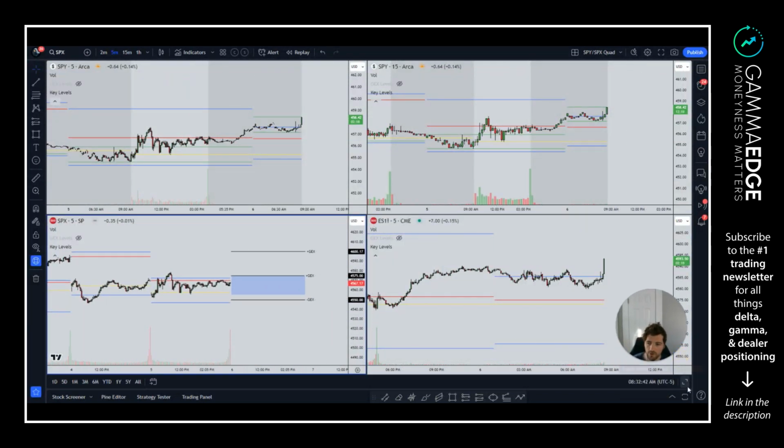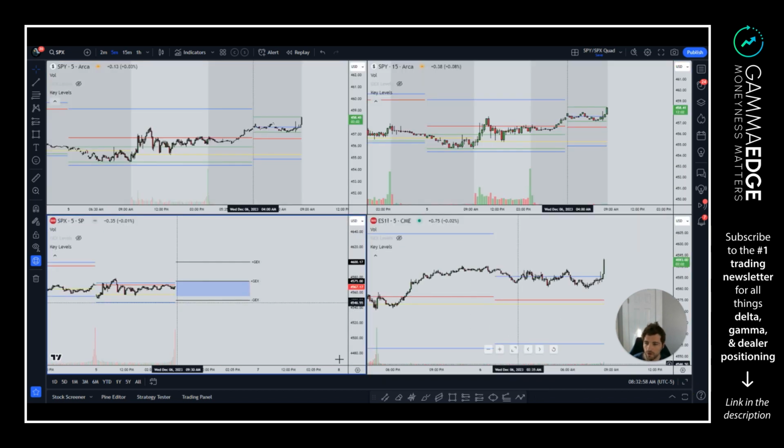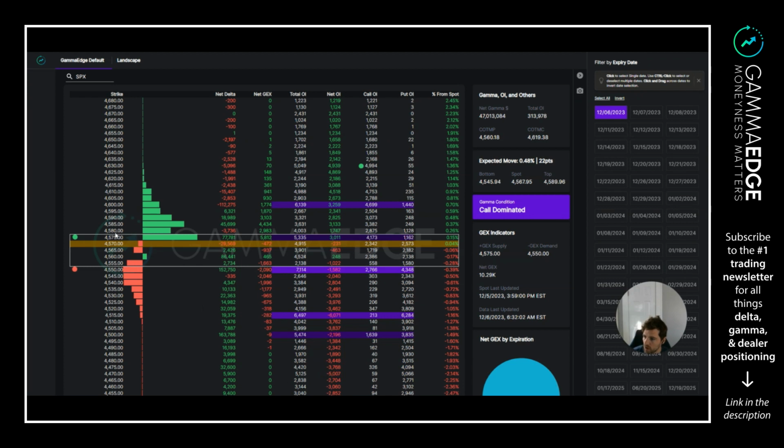Let me blow this up for you guys. So the transition zone, this is the blue box, really hasn't changed from the prior day. You can see we've just chopped right in the middle of this, so not a ton to do there. Ideally, we want to see us get above or below this zone. If we're able to push through 4575, this is plus GEX, so it's going to be key to hold above this level.